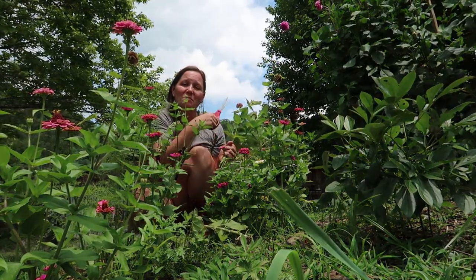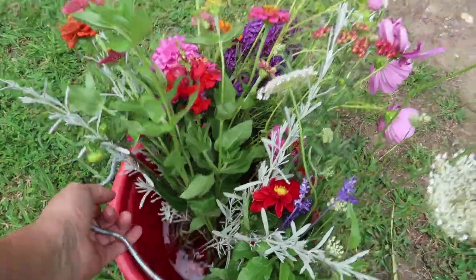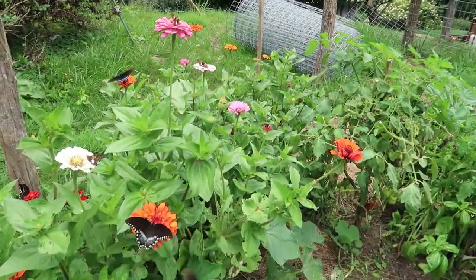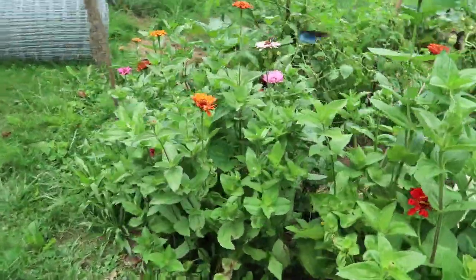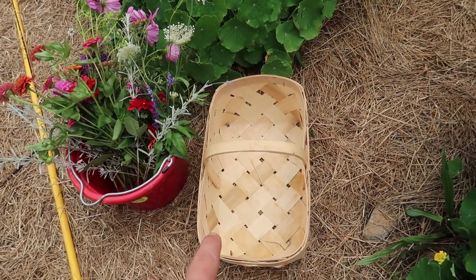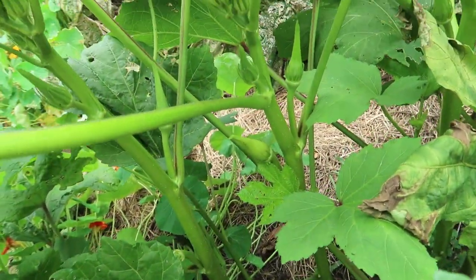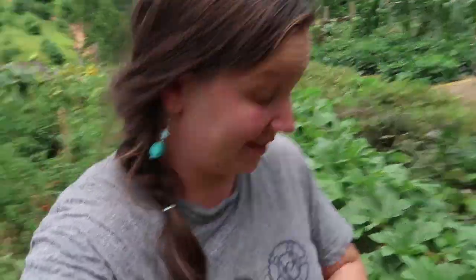This is my flower garden, but we'll head up the hill and I'll show you what I've got in my vegetable garden. It's that time of year where anytime I come in the garden, I bring a basket to put any just loose random harvest that I find. Here's our okra. Coming along, it won't be long before it's time to harvest and pickle okra. And of course, fry it.